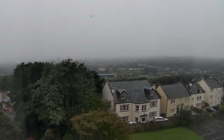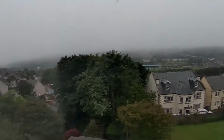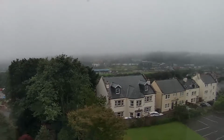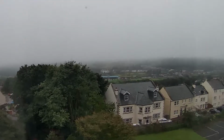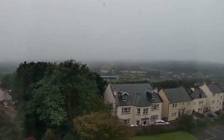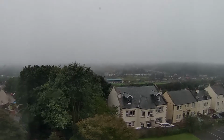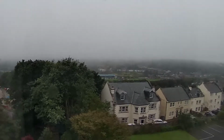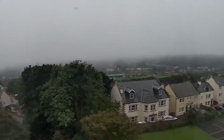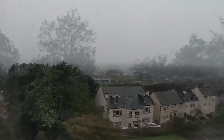If you have a look out of the view we have from here, you can see it's pretty nice, to be honest. Some hotel rooms are not the best, but this one's pretty nice. You get a view of the rugby club as well. It's probably a bit difficult to see on the camera because of the mist. I'm really hoping that the mist doesn't affect us when we're on the railway, but we'll have to wait and see. So I'll see you guys when we're on our way to Ravenglass.